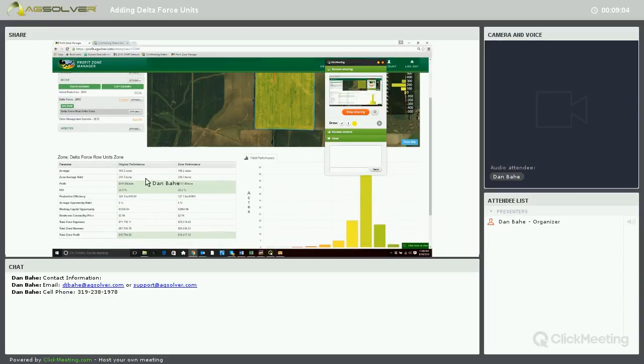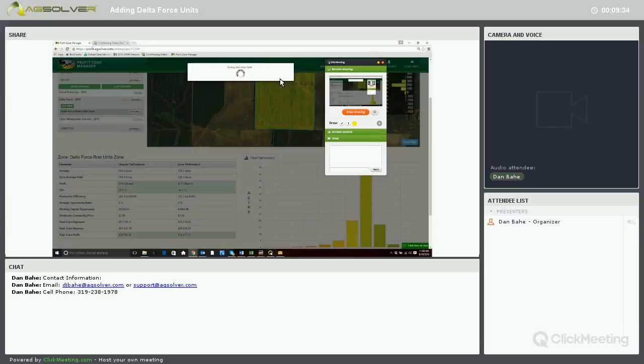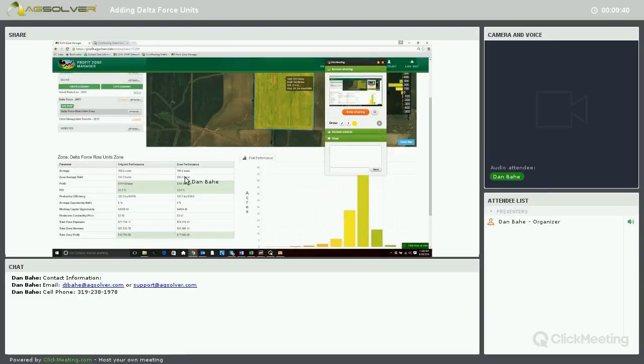So here you can see our original performance to our zone performance. And so we're going to have to readjust our overall zone yield to match that 11 bushel increase. So we'll come to the zone, which is Delta Force row units zone, click on edit budget, and we're going to adjust that down to say 5% yield increase. So it's just making simple tweaks and changes. So now we hit our target of increased 11 bushels, and then we also have our added planter expense shown here too.